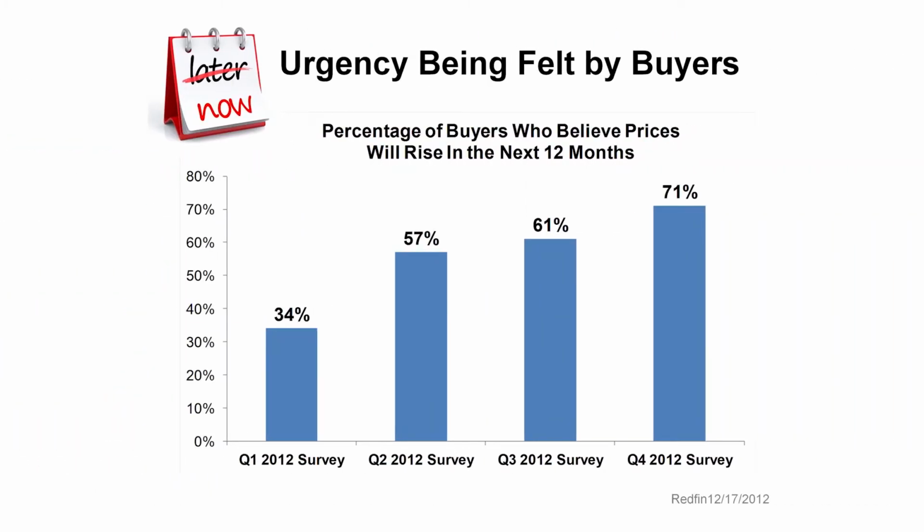Let's now talk a little bit about the first-time home buyer market, or buyers coming into our market, not localized move-up buyers.